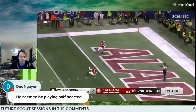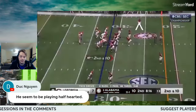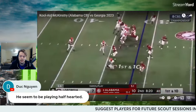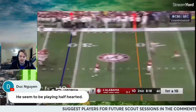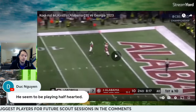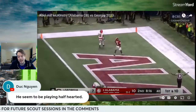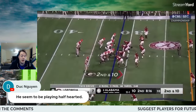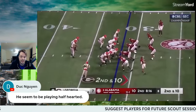We've got a deep shot and that's not him. Never mind. Oh, well. Oh, it was him. Take it back. Hang on. So we don't get a second look, which is annoying. But where is he in comparison? He's right underneath. So he might have lost his man there. Tries to high point the ball well. So the instincts are there at least. Almost came away with a big play. He might have even broken that up. It's hard to tell with this camera quality.